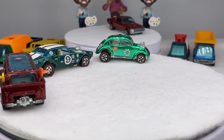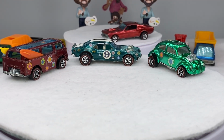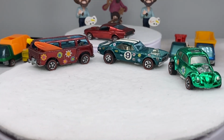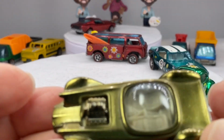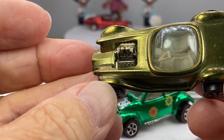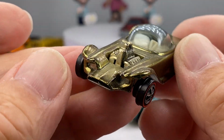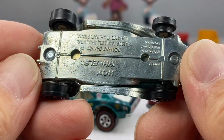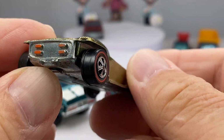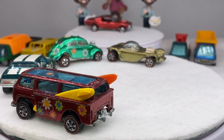See if I have any other ones. Let's see if I have any other ones like that in this set. I tell you what, let's go through it. Here is a Beatnik Bandit in a very beautiful shade of Spectraflame Olive. Gorgeous car. Like it. Check the boxes. Oh yeah, beautiful. Original 16. Two original 16s right there.